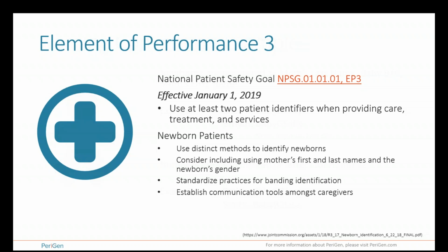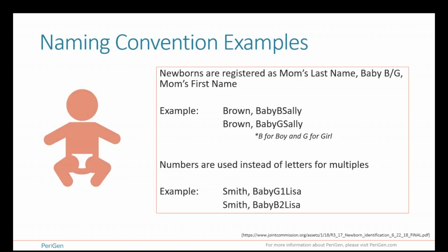This slide provides naming convention examples that are on the Joint Commission website for your use. So an example would be mother's last name, baby boy or baby girl, and then mother's first name. And the B and G are used in place of putting boy or girl. For multiples, we would use the mother's last name, baby, and then G1, girl 1, girl 2, depending on the level of multiples that you are managing.